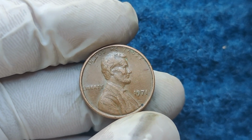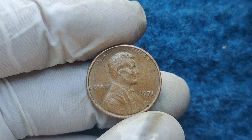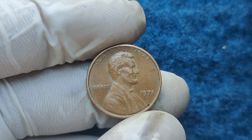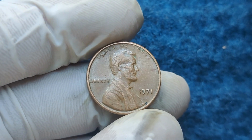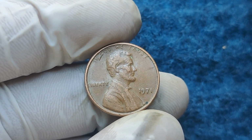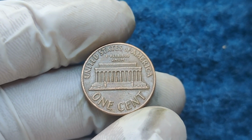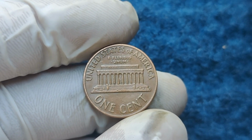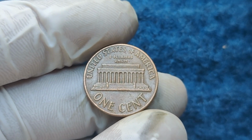Alright, imagine this: you're cleaning out your grandma's attic, going through an old jar of pennies that's been sitting there for decades, and bam! You come across a 1971 no-mint mark Abraham Lincoln penny. You give it a quick look, shrug, and toss it in the nothing special pile. But wait, what if I told you that penny could be worth up to $1.3 million? I know, right? Don't toss those pennies just yet.